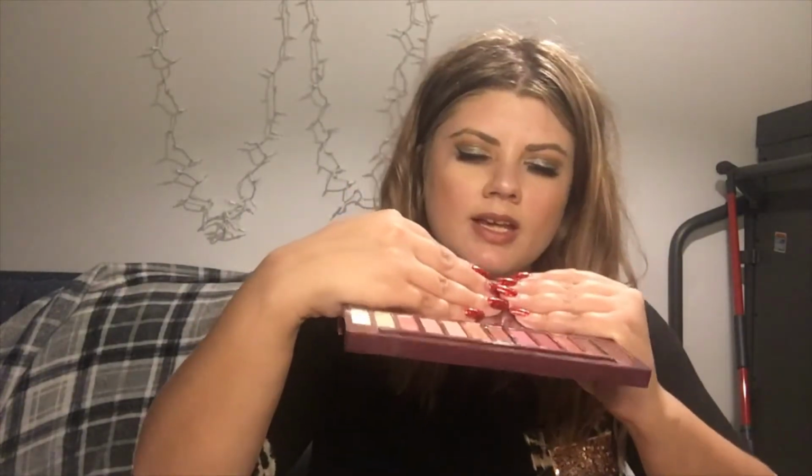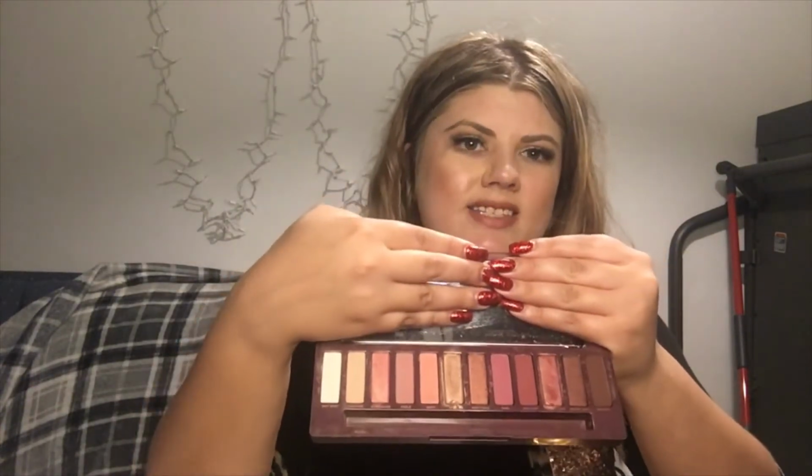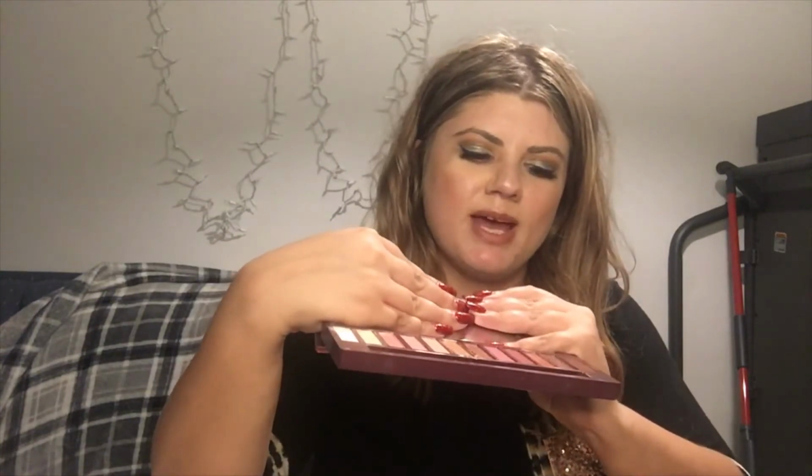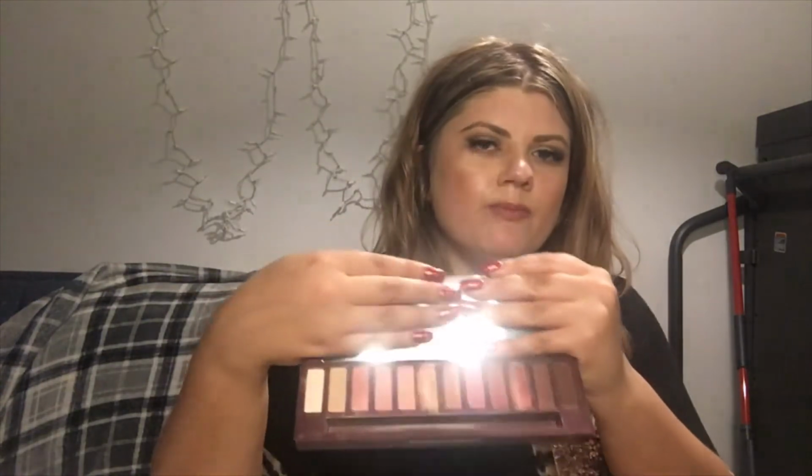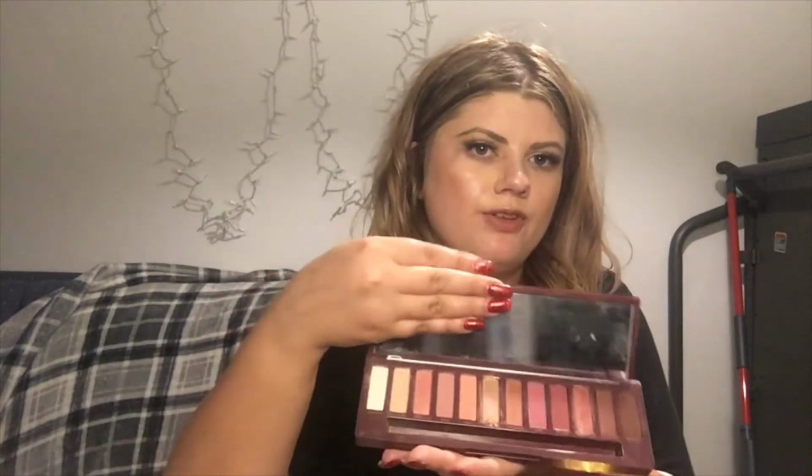But I will say with this one, I tend to get almost the same look every time I use it, but I just love these tones that I don't even care. I think it's such a pretty palette. I probably wouldn't repurchase it if I ran out of it or it broke or I lost it while traveling, but it is a very pretty palette, especially for the fall time.